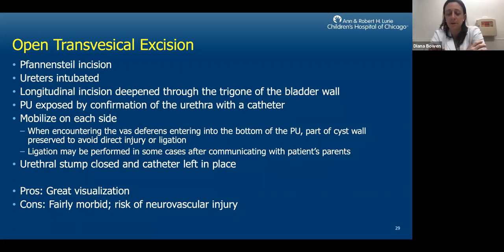But lots of other surgeons and cases have reported that if it's ectopic to the utricle, they will incise the vas after a discussion with the family. You close the urethral stump, and we're going to talk a little bit more about that later. Close the urethral stump and leave a catheter in place. Pros, great visualization. Cons, I feel like this is fairly morbid, and I think there's a risk of neurovascular injury, so this would not be my preferred approach.